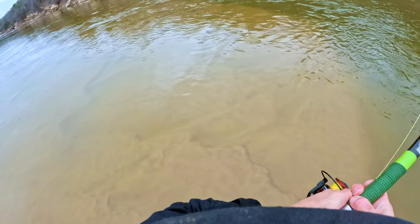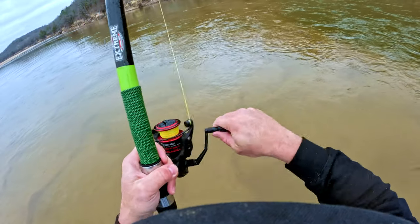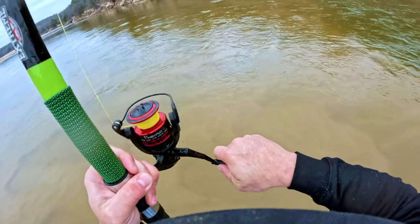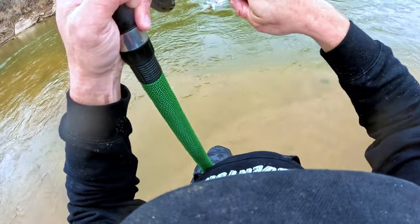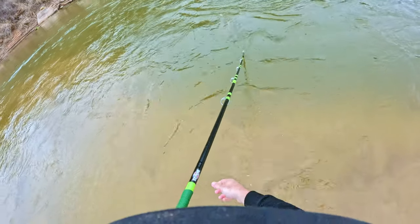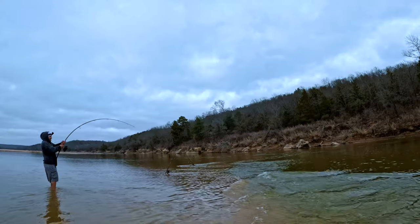Got one. He was over there. Come on in, boy. Oh no. Oh, he's still on there. Running upstream. Tricked me. Made a circle, came towards me a bit. Come on, you shark. Sharkity shark shark. Woo! Number 8. It's a little fat toad. What a thick little well-built fish.